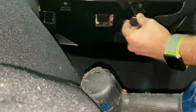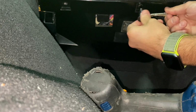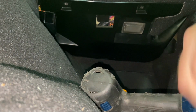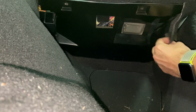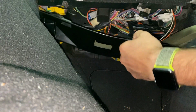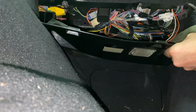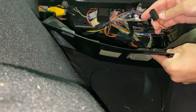And then for this one, I'm just gonna loosen this up. And as you can see, that drops down as well. Oh, there's Velcro right here, guys. I forgot about that. This is actually Velcroed carpet onto that. So this here can all be peeled back, and then this will actually drop right down like this. And this will actually fall out. You want to pull this out, this is your light. Hope you guys can see that. And then this here just pulls right out.